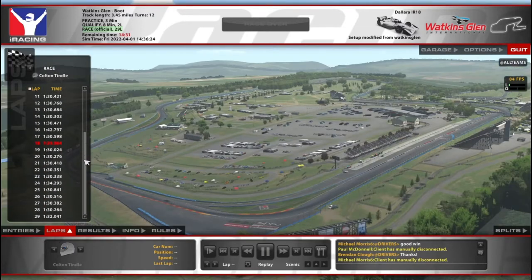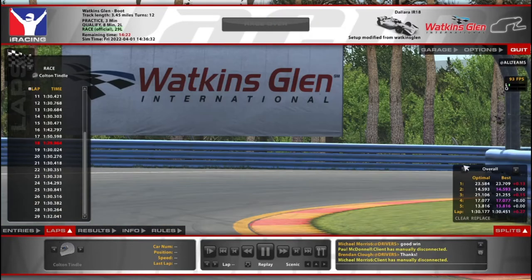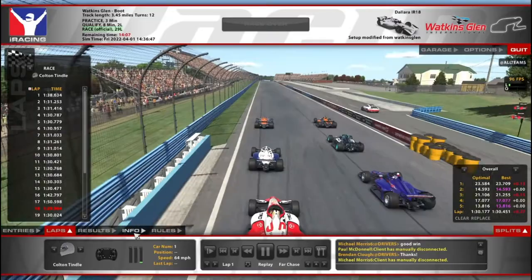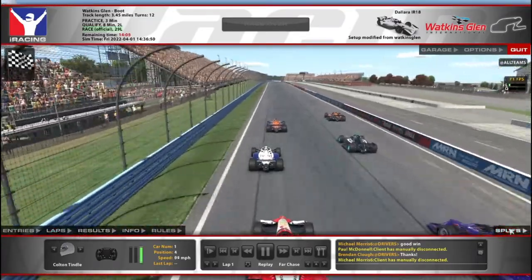Get my fastest, 129.9 on lap 18. In fact, that's the only time I've ever hit a 129, looks like. And I guess it's not taking it because of draft as my overall best. That's fine. Huh. Nice. Let's get a view.